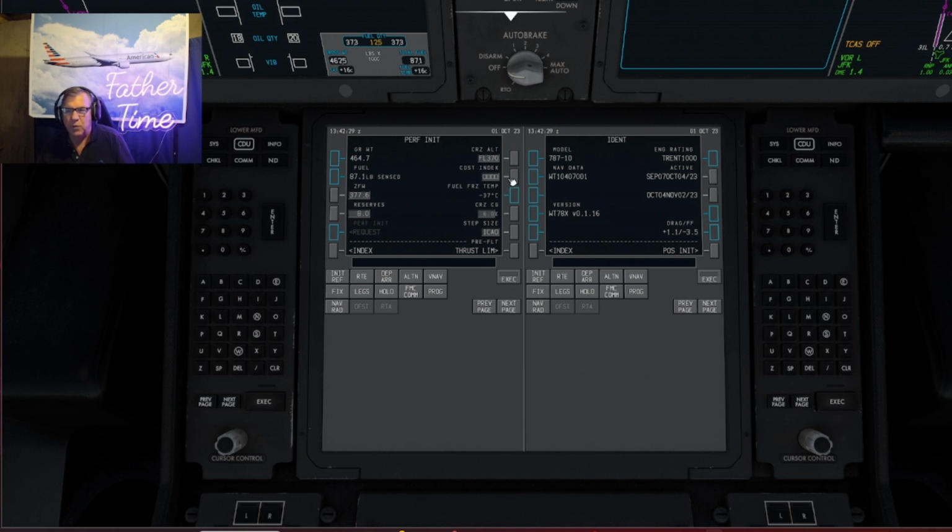Cost index, we said, was 35. 35.1. What did I do wrong? I guess they just want a 35. That's a CG. Cost index was actually 141.